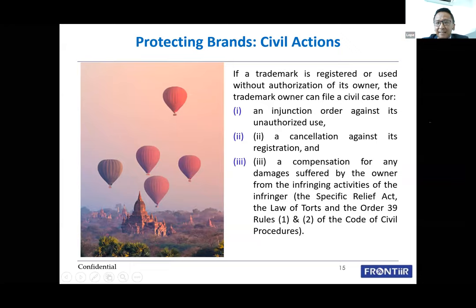There can also be a cancellation of the registration of the previous one that came after your registration or your use for this matter, and a claim for compensation for any of the damages that you suffered from in the infringing activities, very specific to the specific relief act, the law and torts, the civil code, and all of that. So you have to be creative. There's no one central law that you can use in order to protect your brand. It has to be a combination of those old laws that are still valid up to this point.